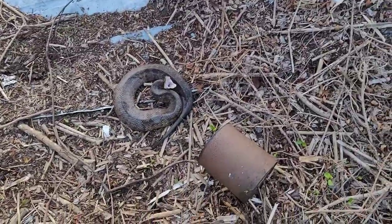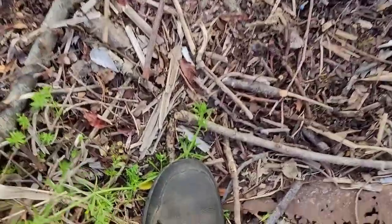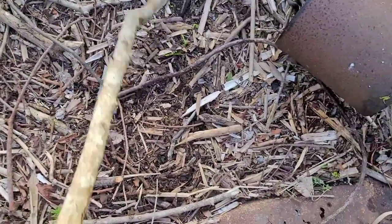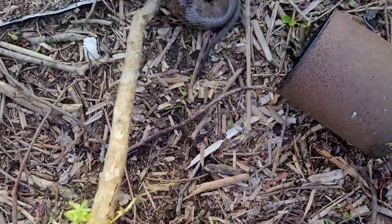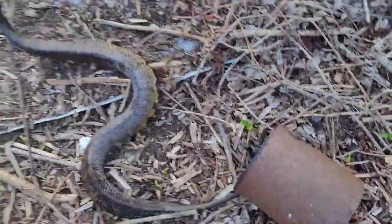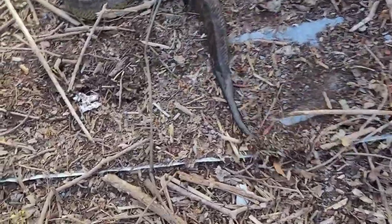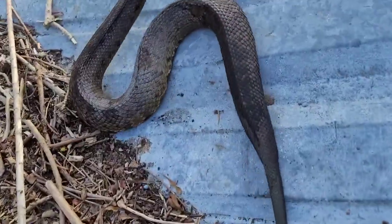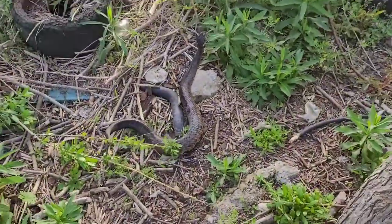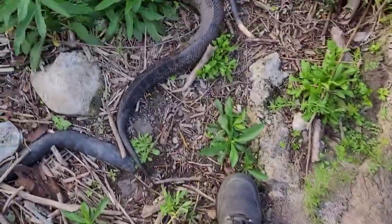I'm gonna try not to be chased while I move this guy out of sight because there are people over there. So, oh, you're gonna hide your head? Come on. Man, you're big. Wow. You're so fat. That's incredible.